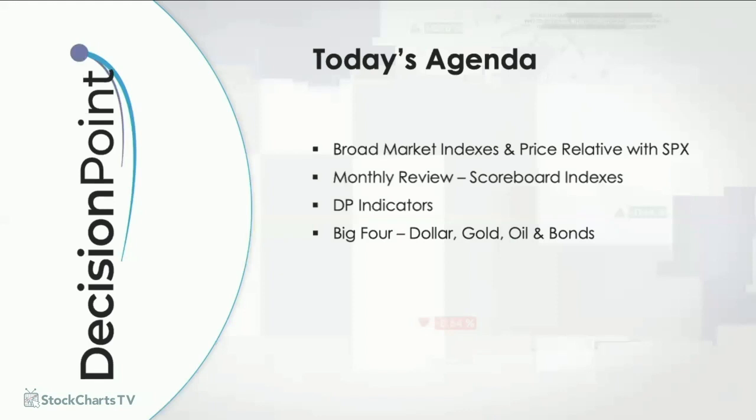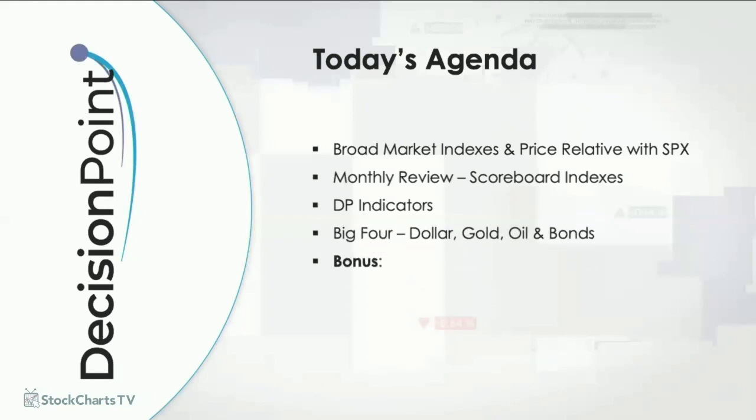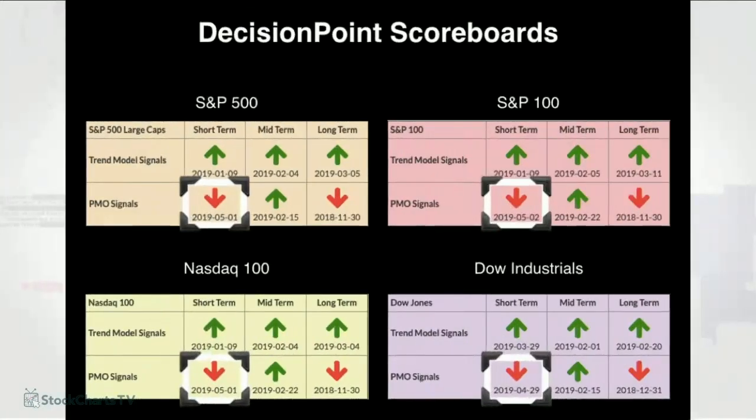All right, well, let's get started here. Our agenda for the day: it is the end of the month, so we will look at our monthly charts. Of course, I'll cover the broad market indexes and price relative with the S&P. We'll look at our DP indicators. Carl and I will see them for the first time since they just went final. And then the big four: Carl will cover dollar, gold, oil, and bonds. And then, for the bonus, which everyone's always waiting for, we're going to look at the Bullish Percent Index. So stay tuned for all of that. Let's go ahead and start with the Decision Point scoreboards, however.